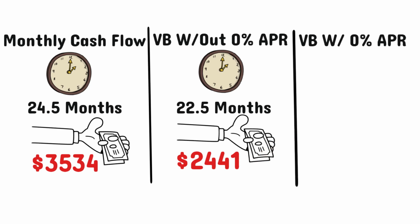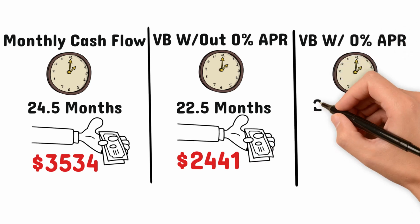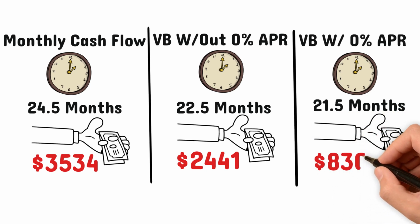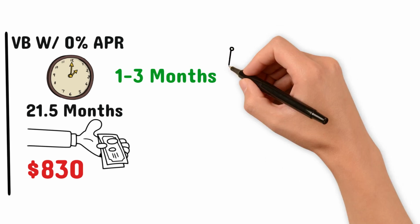$2,441 in interest. And lastly, with using Velocity Banking and the credit card transfer offer, John would be able to pay off his credit card in about 21 and a half months and would pay about $30 in interest, plus the initial $800 fee that allowed him to transfer his balance. This is 3 months faster than our first scenario and 1 month faster than our second scenario.